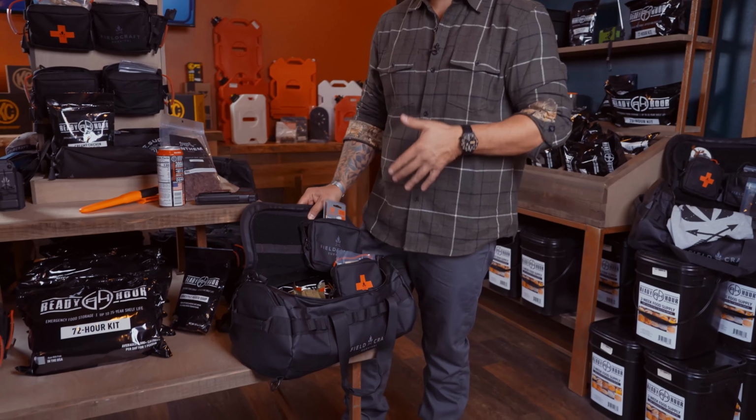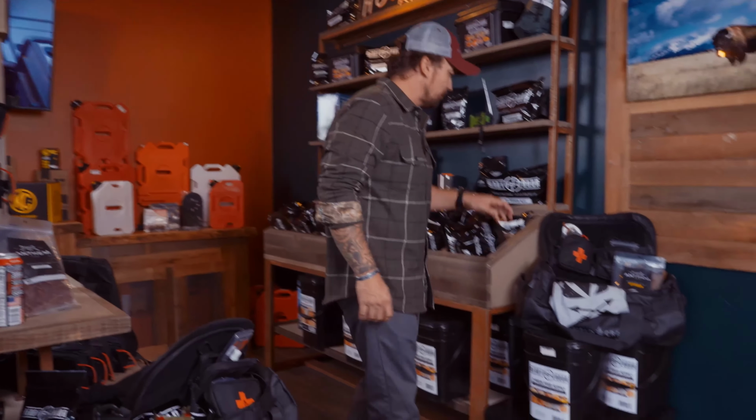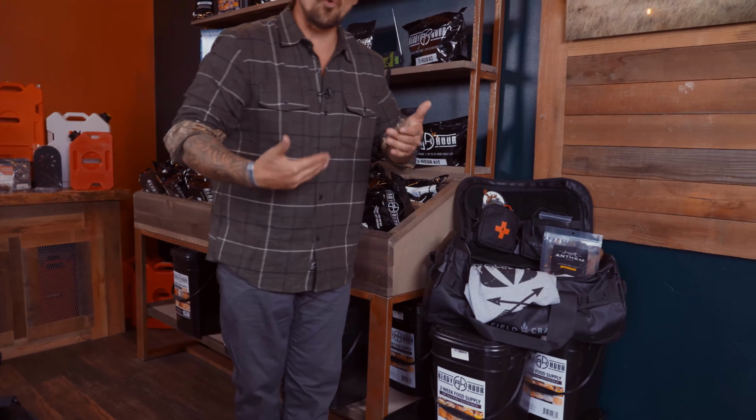Again, with preparedness in mind. Got a 40 liter here. This is double the capacity. But what is this used for? Well, this is a more robust level of preparedness.